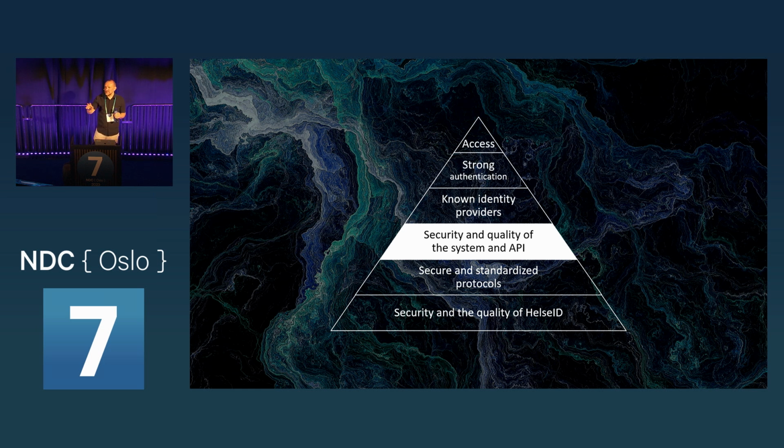Then on top of that, you see the white area, that's the security and the quality of the system, meaning the system that the end user uses, and the APIs. The security of these systems, that's basically our security profile, our requirements, and also other processes that build on top. And then on top of that, for sharing health information, we need to know who the end user is. We need to know who the health personnel is.